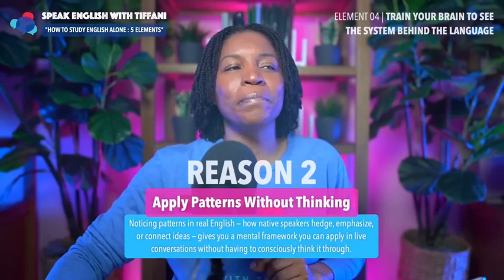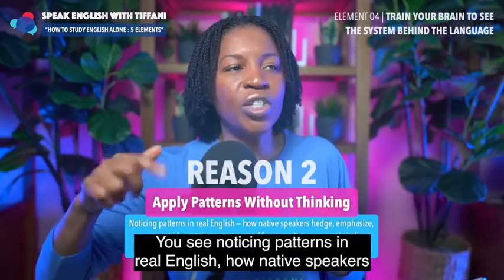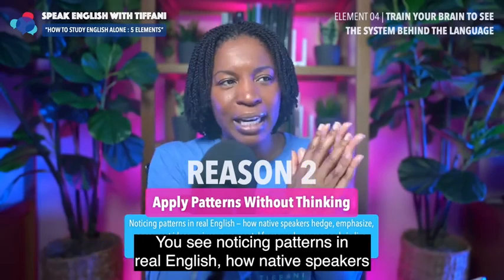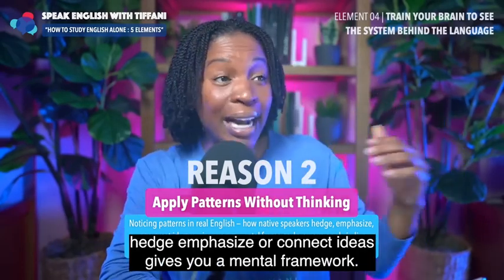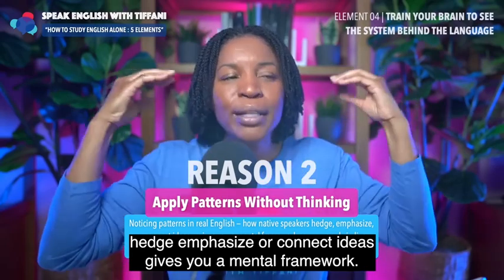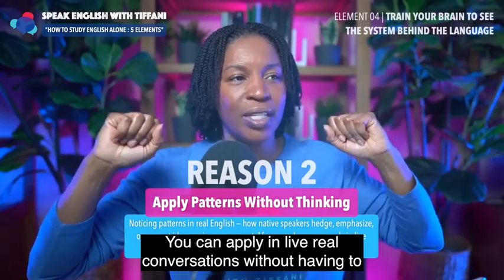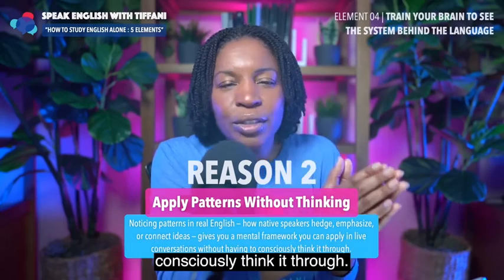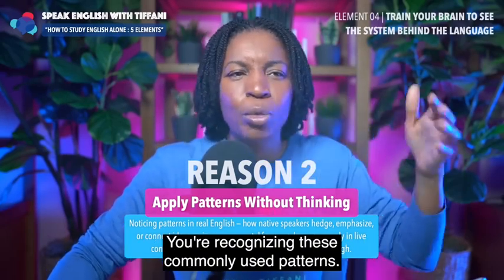Reason number 2, apply patterns without thinking. You see, noticing patterns in real English, how native speakers hedge, emphasize, or connect ideas, gives you a mental framework you can apply in live, real conversations without having to consciously think it through. You're recognizing these commonly used patterns.